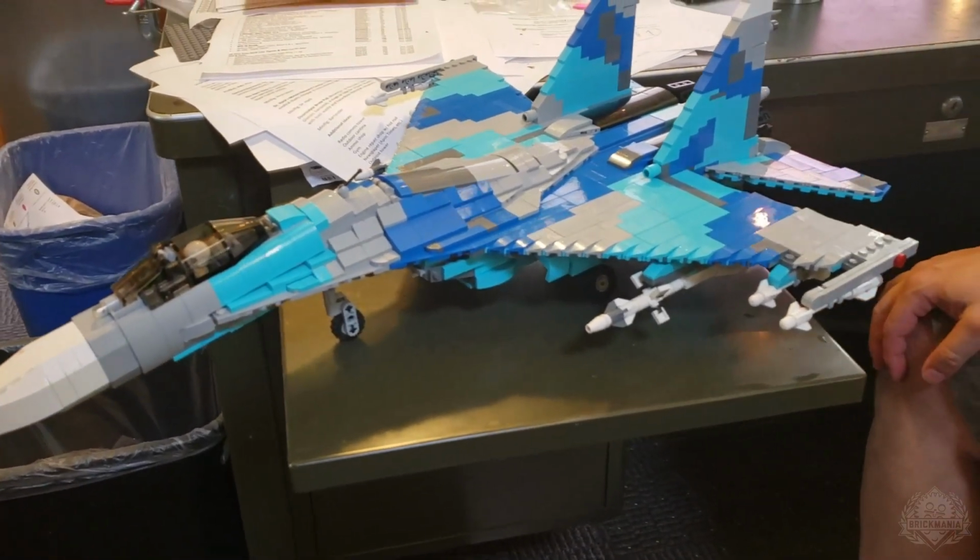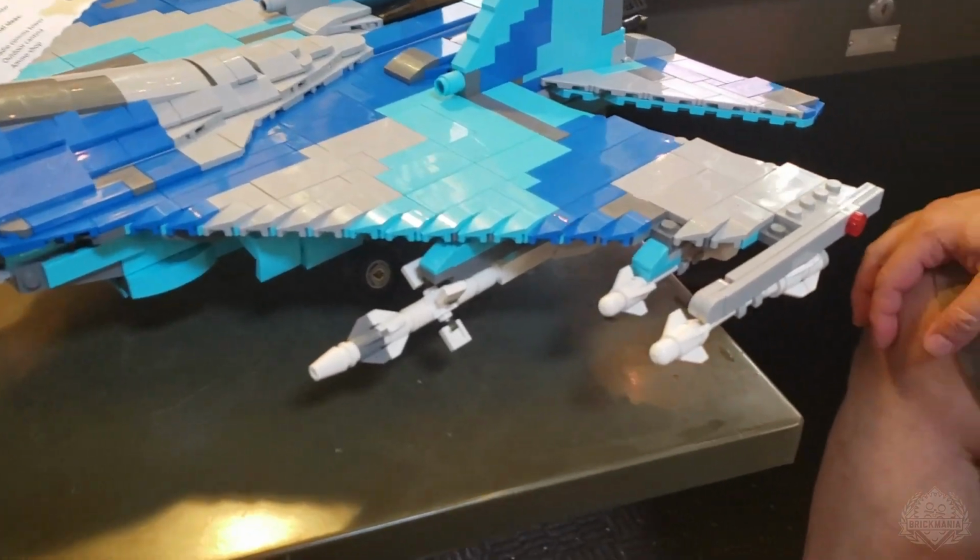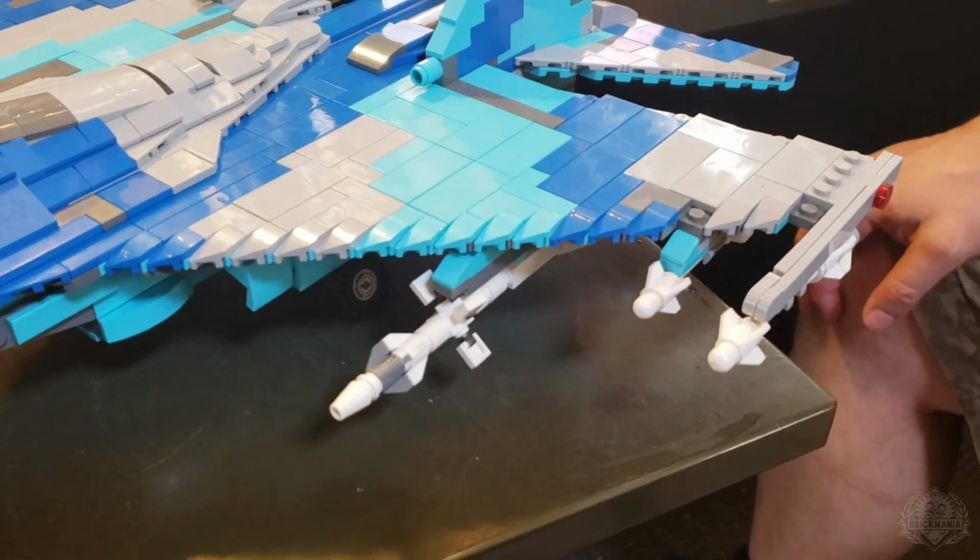They're the Russian equivalents, the Alamo missiles, and I can't remember what they call the Sidewinder type.